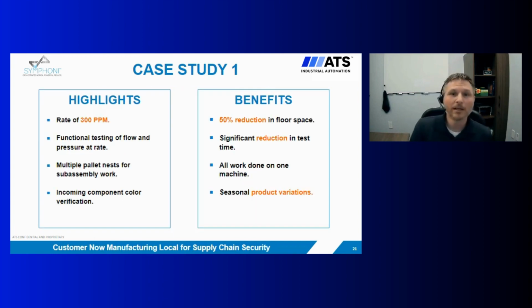So, a fabulous example there, and I want to just hit some highlights of that system again. It was a 300 part per minute system, which translates to over 100 million parts per year. This included functional testing, so flow and pressure at these rates. Another benefit to the Symphony system versus the continuous motion system: far fewer testers required to perform these tests. We also have the ability, based on the digital nature of the machine, to use multiple nests within the same pallet. This allows us to keep all of the assembly operations on one machine rather than having to do some here and then transfer over to another machine and do the rest of the process.